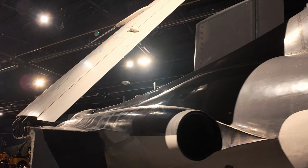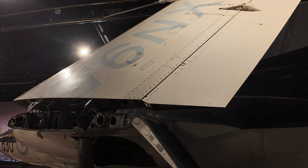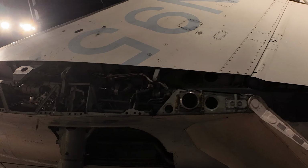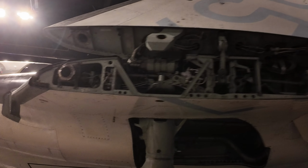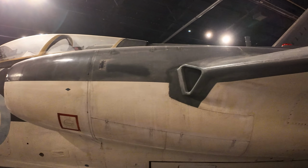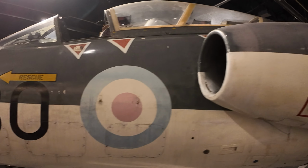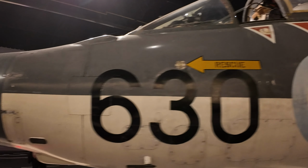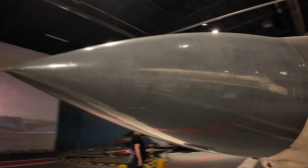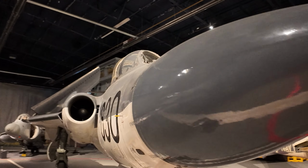XN957. Again, an amazing aircraft. Decades old when it came to the Gulf War. Yet these things impressed everybody with the skills of the crew to be able to fly near ground level. So evading radar, terrain hugging, being able to get, you know, in situ and deliver its payload.